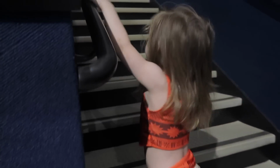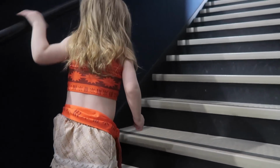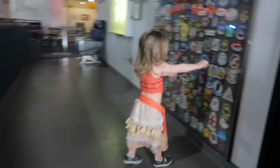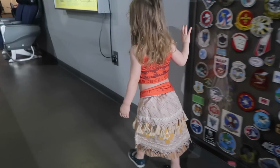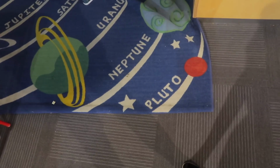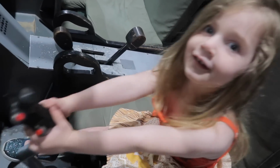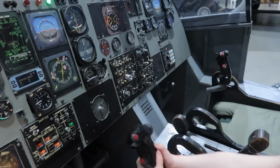Scary. No, it's not scary. No, this is too scary. Your Moana hair is a little, no, it's just a little crazy. Yeah. Look at all of those things. She's just amazed by everything. This is a really awesome rug, except for Pluto. There's no more Pluto. Look at all these buttons and stuff.